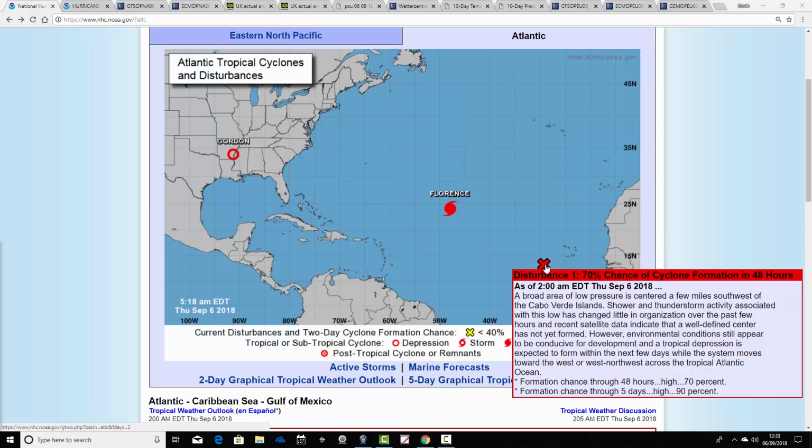They say a broad area of low pressure is centered a few miles southwest of the Cabo Verde Islands. Shower and thunderstorm activity associated with this low has changed little in organization over the past few hours, and recent satellite data indicate that a well-defined center has not yet formed. That's why it is not yet a tropical storm. However, environmental conditions still appear to be conducive for development, and a tropical depression is expected to form within the next few days while the system moves toward the west or northwest across the tropical Atlantic Ocean.